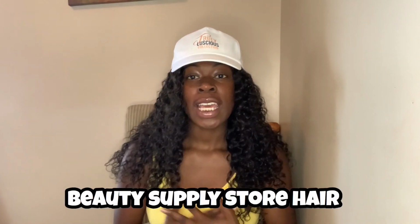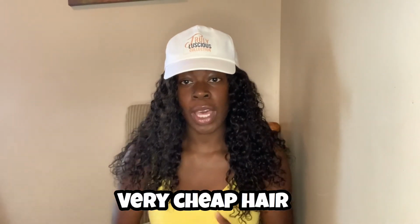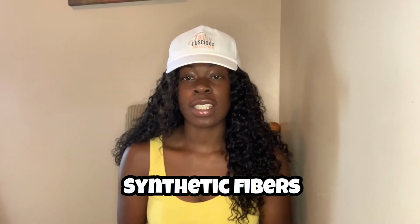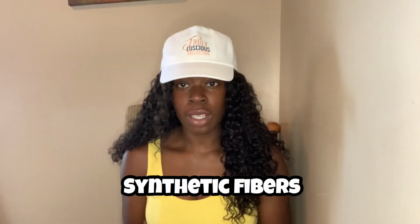Human hair is basically hair that you would find at the beauty supply store, and it will say 100% human hair, and it will come in those different variety of colors, and they're very affordable at a very low price. Human hair is not actually human hair. They are just synthetic fibers that are put together to mimic what human hair would actually look like. So you're really not getting human hair.